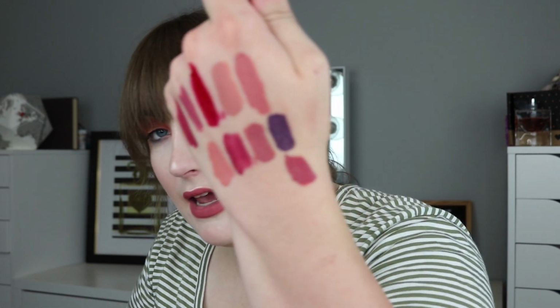Next, I have 2 from Colored Rain based on Nikki Tutorials' recommendations. This is the shade 24/7, which is a super nude shade, so that's like a perfect name for it. I need to wear that more often. That's gorgeous. And then I have this shade Bachelorette, which is a deeper brown shade right there.